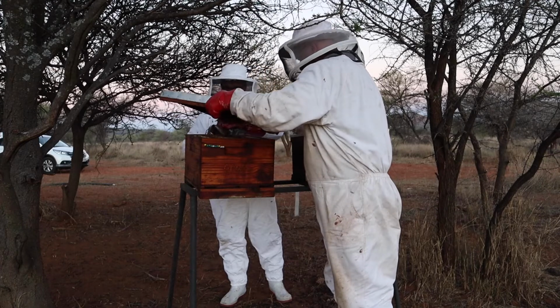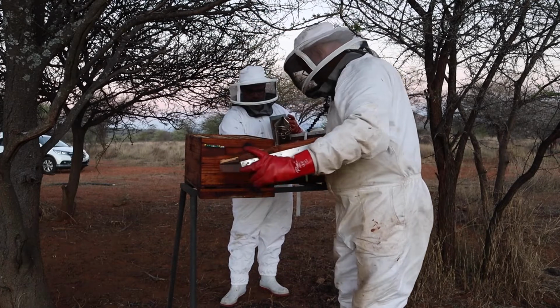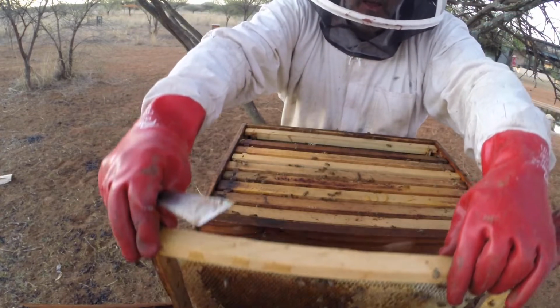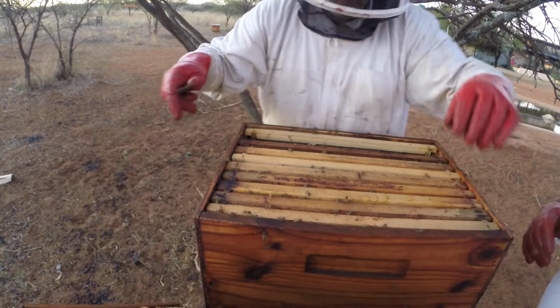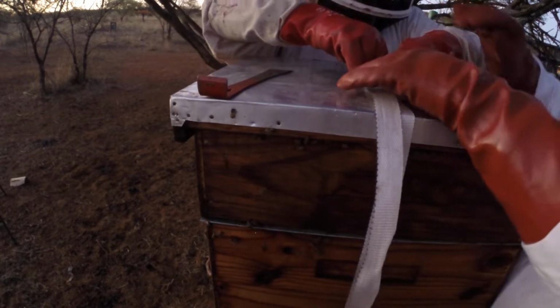All 6 of these are relatively strong swarms. There's just one which is probably on 6 frames right now. The rest of them should be on 8 frames anyway, so they're probably ready for us to super them.